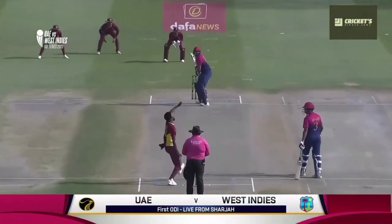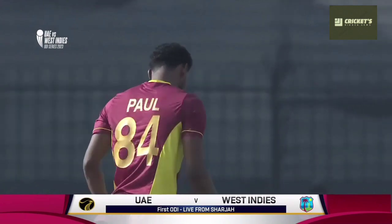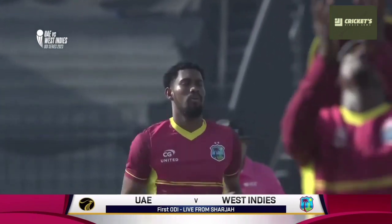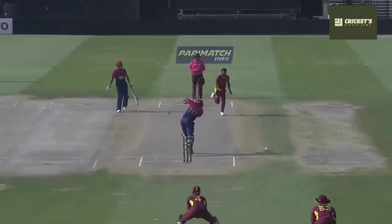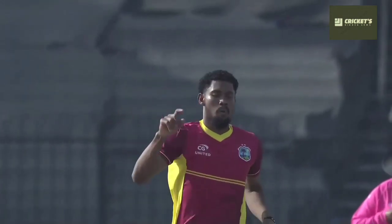Team will be facing Kimo Paul. Movement to the very first delivery. Bowled him. We spoke about the movement. This time the ball comes in and Mohammad Wasim. But I think that's a fair delivery, and there was a big gap between bat and pad. Never a good idea. And the sound of timber.